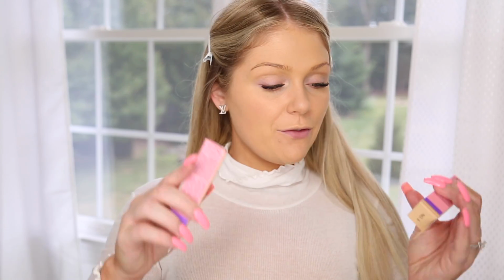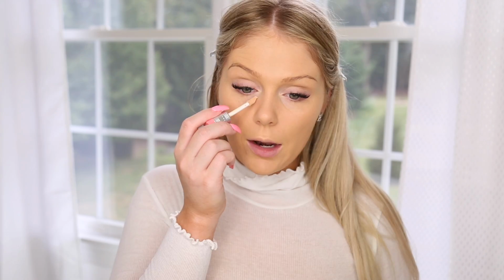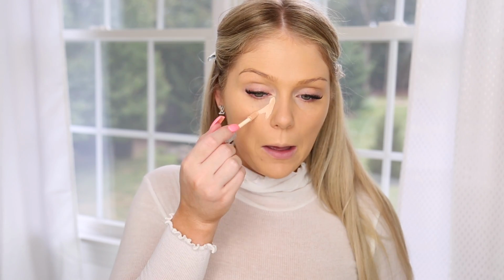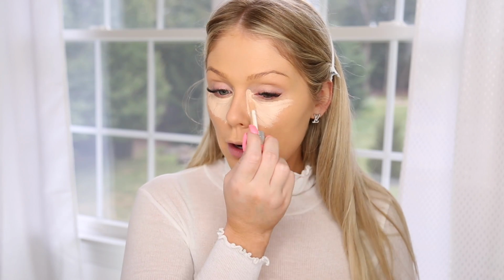Moving on to concealer, super excited. I'm gonna be trying the Benefit Boing concealer. The packaging on this is so cute. So I'm gonna go in with shade 3 on my under eyes today. Again, it looks like a little pencil. I just think it's so stinking cute. And I'm gonna go in, ooh, the doe foot is super flexible, which I like, and apply this to my under eyes. And you guys can get this at Sephora now.